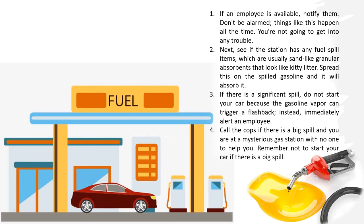Number 3. If there is a significant spill, do not start your car, because the gasoline vapor can trigger a flashback. Instead, immediately alert an employee. Number 4. Call the cops, if there is a big spill and you are at a gas station with no one to help you. Remember not to start your car if there is a big spill.